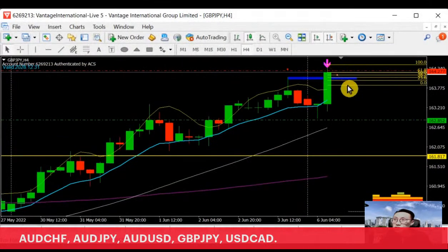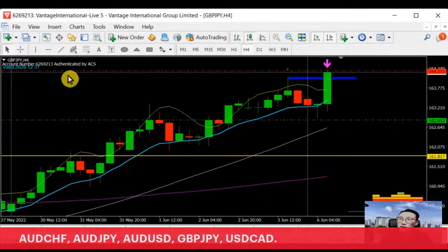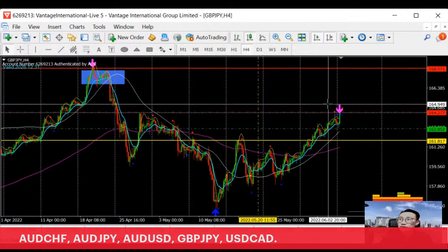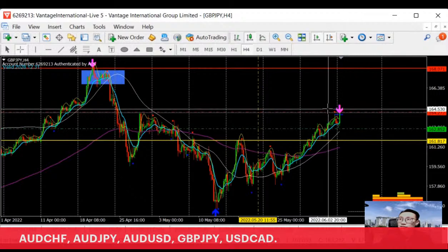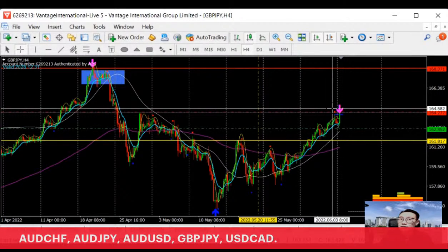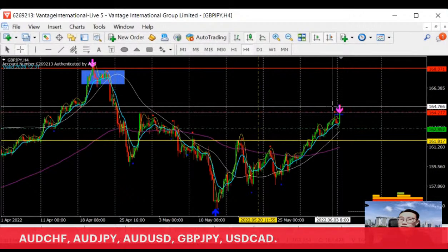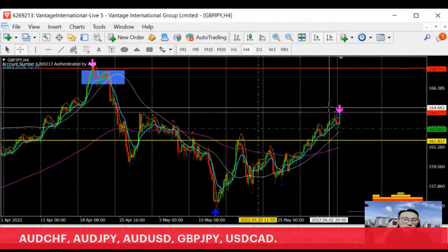Okay, so let's wait for this to happen first. Let me see. It's 164.55. Okay. Currently, the largest buy stop orders on the pound yen are sitting at 164.55. So estimated. Can we put it that way?